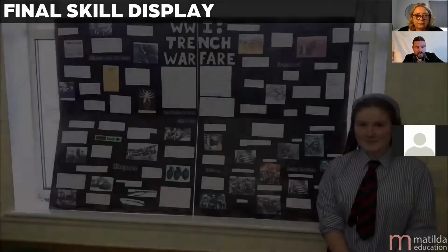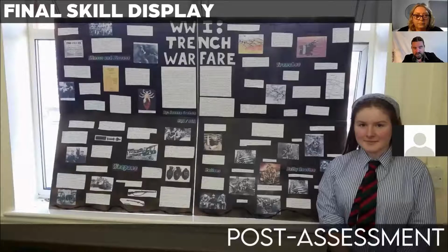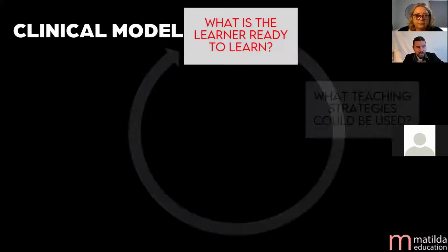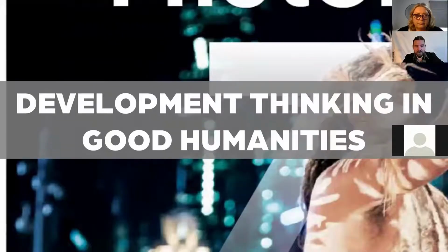And then at the end, you have a final skill display. That might be an assignment or whatever. That can act as a post-assessment, and you can assess them against a learning ladder or whatever. And in geography, you often see that as fieldwork. So that was the clinical model of teaching. There it is there. So how does good humanities use developmental thinking?